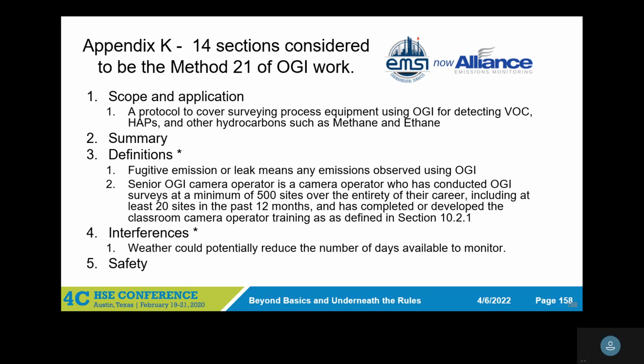So the main requirements are going to require you to use what is called Appendix K. Appendix K is the new Method 21. All the regulations that reference camera work are probably going to start referencing this Appendix K. It is the most onerous thing for all of this because it requires a certain amount of training for these camera operators. Just like Method 21, it has all the different definitions.